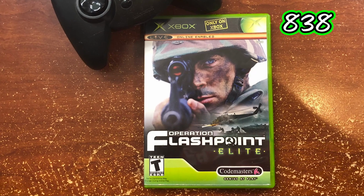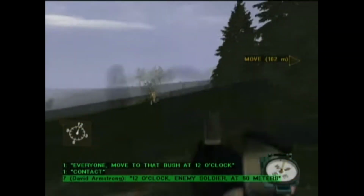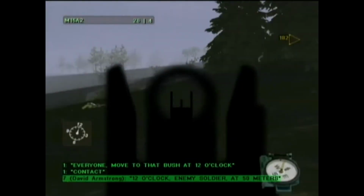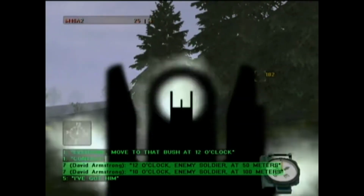And first of all, I got a copy of Operation Flashpoint Elite. It's a very typical stealth fighting game like COD or whatever, and just one of the many on the system. I don't know if there's anything that particularly makes this one stand out from the others, but at the end of the day, I needed it for the collection, so I'm very happy to add this one.